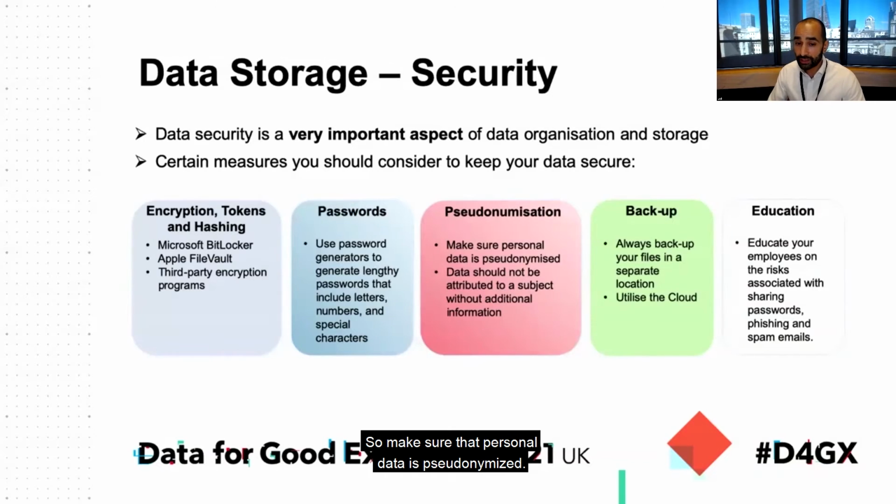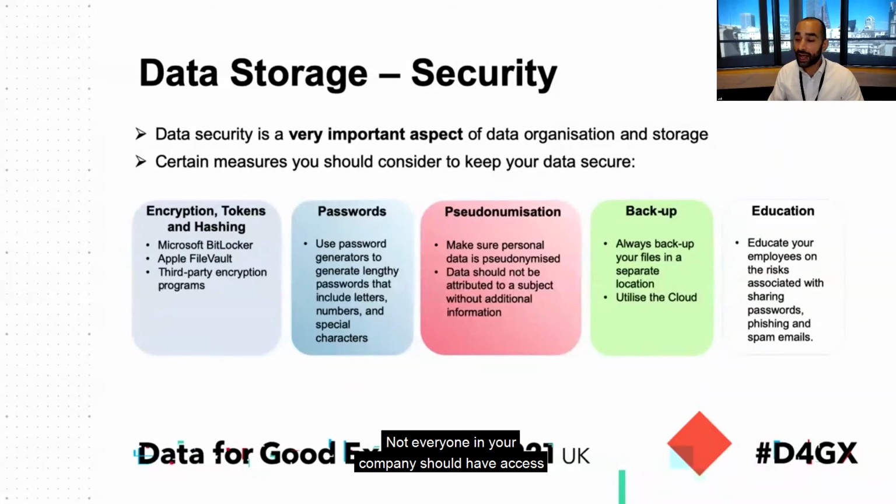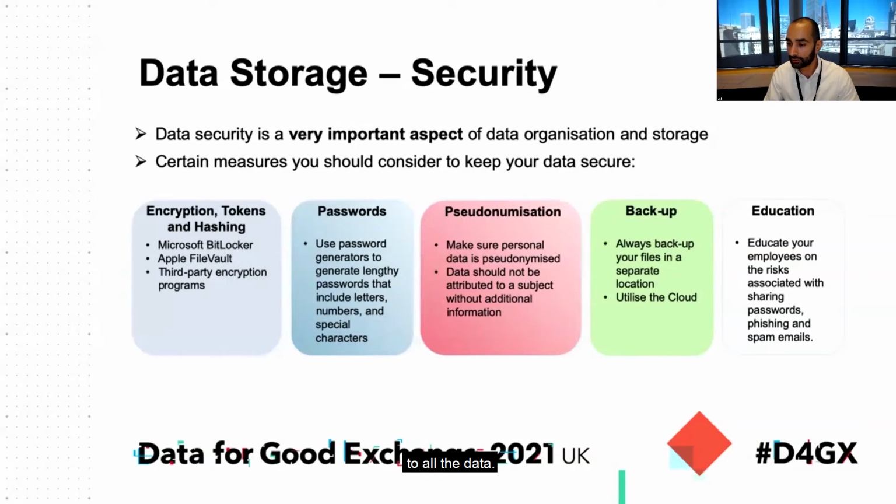Pseudonymization. Make sure that personal data is pseudonymized. Data should not be attributed to a subject, right? I shouldn't just look at a table and be able to identify who that individual is, or to what individual this data relates. Not everyone in your company should have access to all the data. Access should be privileged depending on need and business use case.